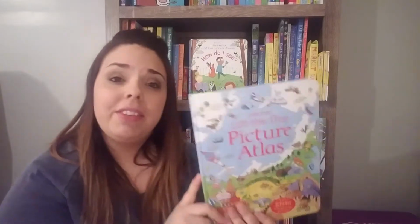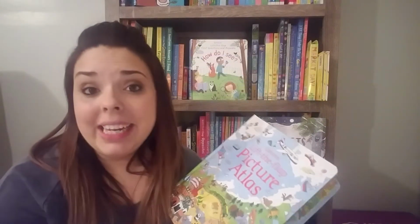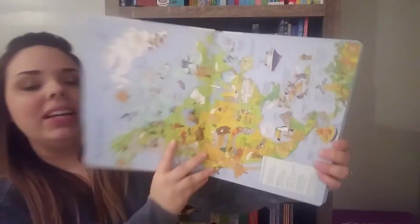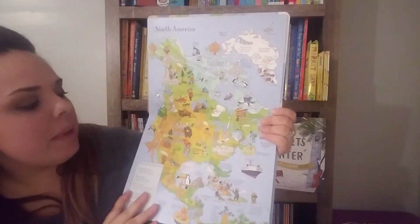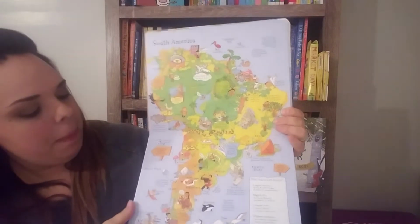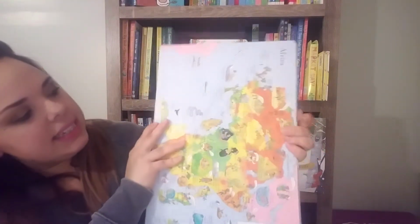Another fun Lift the Flap book. This is our picture atlas. I love this one. I don't remember a lot in school about all of the countries and continents and stuff, and so this is a great refresher for me. Again, so many flaps, and it just goes into nice detail so your kids can learn all about these places. Okay, and this is $15.99.